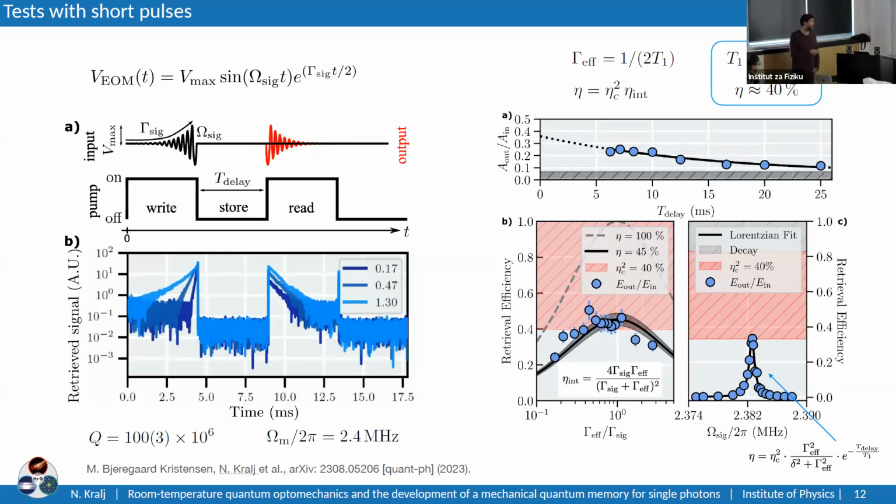That's because it's actually limited by the coupling efficiency to and from the cavity. So there are additional losses in the cavity that we didn't want, because the overlap between the optical mode and the mechanical mode is imperfect, so there's some scattering losses.